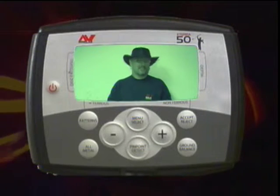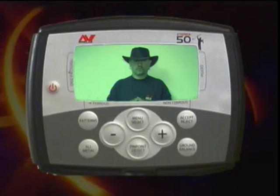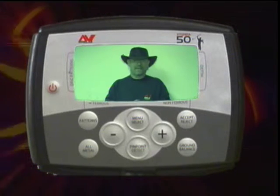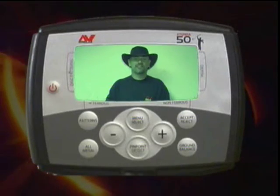Now that you've learnt the basics of the control panel, let's move on to the things you need to know before you start swinging your detector. So let's go over to the USA and meet a good friend of mine and colleague, Pat Watson, who's going to be covering noise cancel and ground balancing the machine.